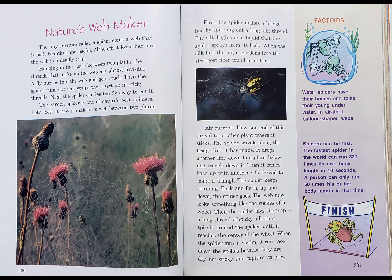The spider travels along the bridge line it has made. It drops another line down to a plant below and travels down it. Then it comes back up with another silk thread to make a triangle. The spider keeps spinning. Back and forth, up and down the spider goes. The web now looks something like the spokes of a wheel.